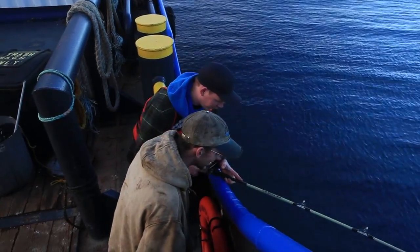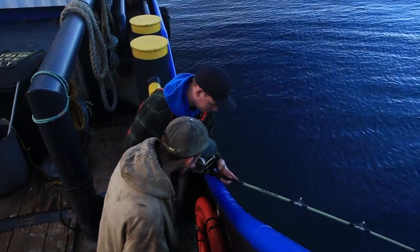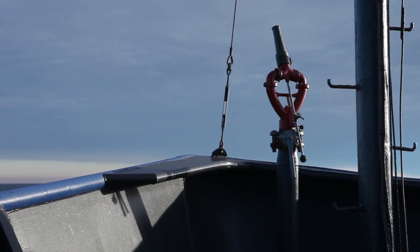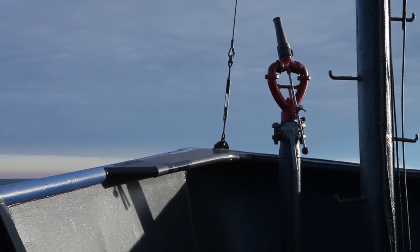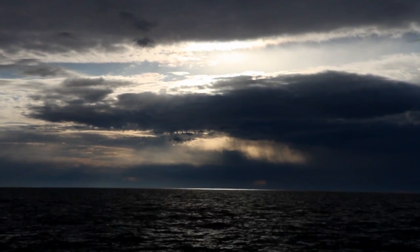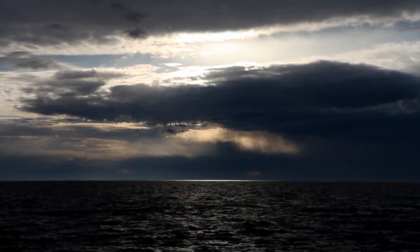While waiting for the correct tide, the crew takes a brief reprieve for relaxation. Little do they know that dark clouds loom on the horizon.